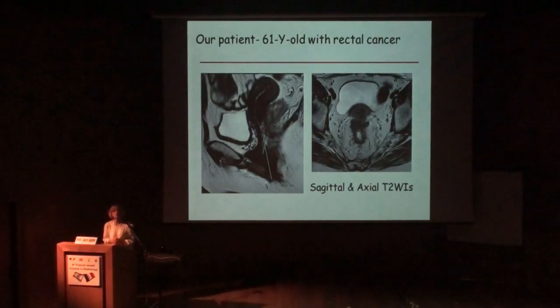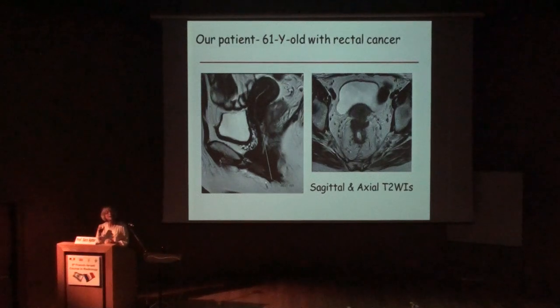That patient went to surgery. There was only one lesion. He underwent a right lobectomy and is now 9 months after the surgery with no evidence of disease so far. So he is under careful surveillance.